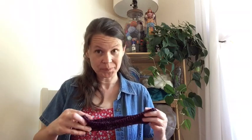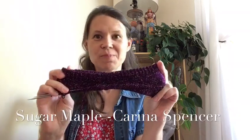I like a lot of other knitting as well. I always have a washcloth on the go, and I always have at least a pair or two of socks on the go tucked in my purse or wherever. But I missed not having a sweater. So, cast on Carina Spencer's Sugar Maple, and it is just barely started.